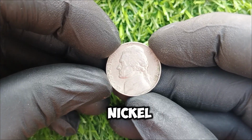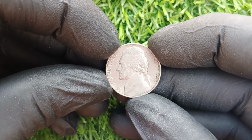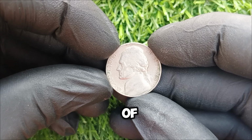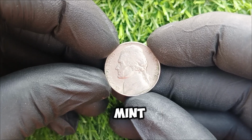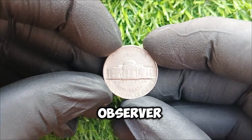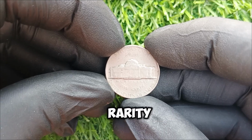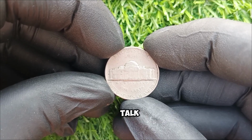Next is the Jefferson nickel 1964, a coin struck without a mint mark. This date was produced during a time of national coin shortage, and the mint responded by striking more than 1 billion nickels. To the casual observer these coins appear ordinary, yet within this vast production lies a rarity so remarkable that collectors still talk about it today.